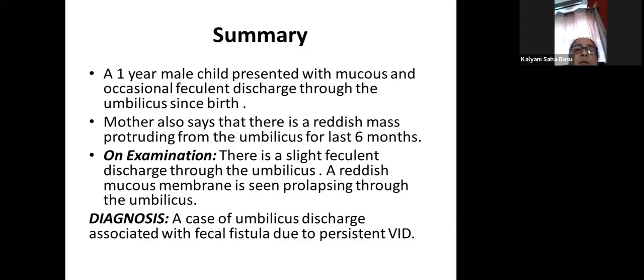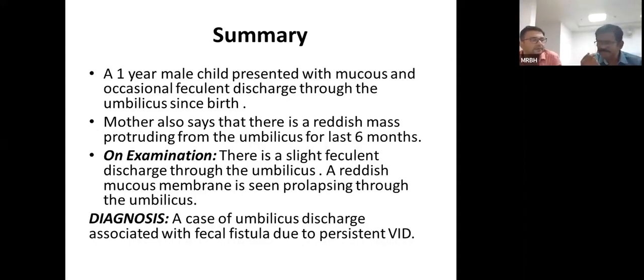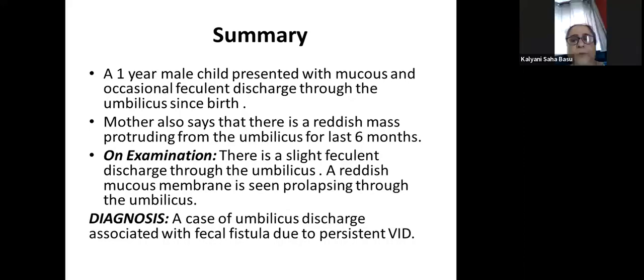Okay. Your diagnosis is a case of umbilical discharge associated with fecal fistula due to persistent VID. How will you investigate or confirm your diagnosis? Why do you hesitate saying ultrasonography? Ultrasound is now an extension of clinical examination. Ultrasound is a must. USG, madam. What type? You have to mention high resolution ultrasonography.